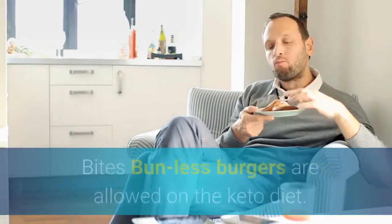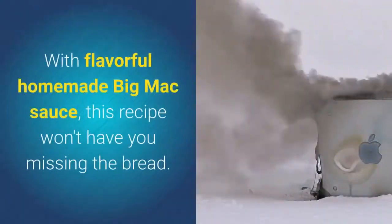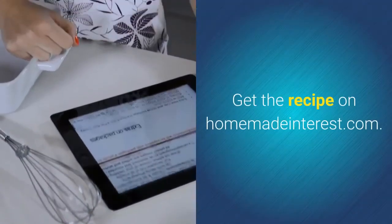Low-carb Big Mac bites. Bun-less burgers are allowed on the keto diet. With flavorful homemade Big Mac sauce, this recipe won't have you missing the bread. Get the recipe on homemadeinterest.com.